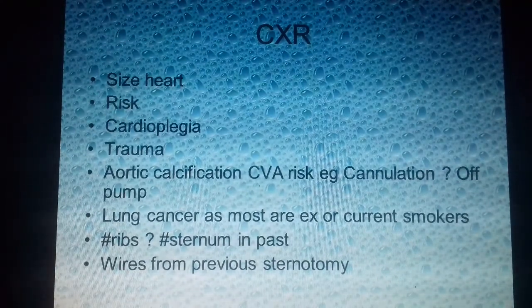Lung cancer should be excluded in the current smoker. Rib fracture, sternum fracture in the past, and if there is previous wiring from a previous sternotomy, then we need to assess different techniques for opening of the sternum.